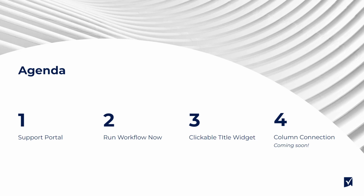You'll get a glimpse at one of my favorite dashboard design tricks as we dive deeper into the Clickable Title widget release. And lastly, we'll get the first glimpse at the very exciting and possibly life-changing release of Column Connection, which will be coming to you soon. So without further ado, let's dive in.